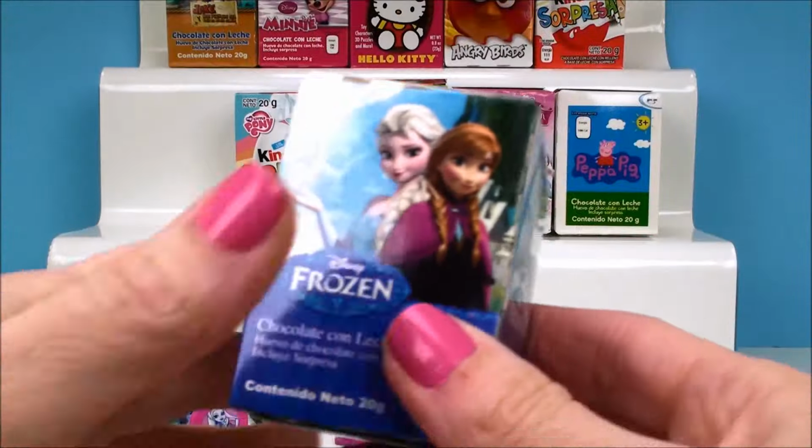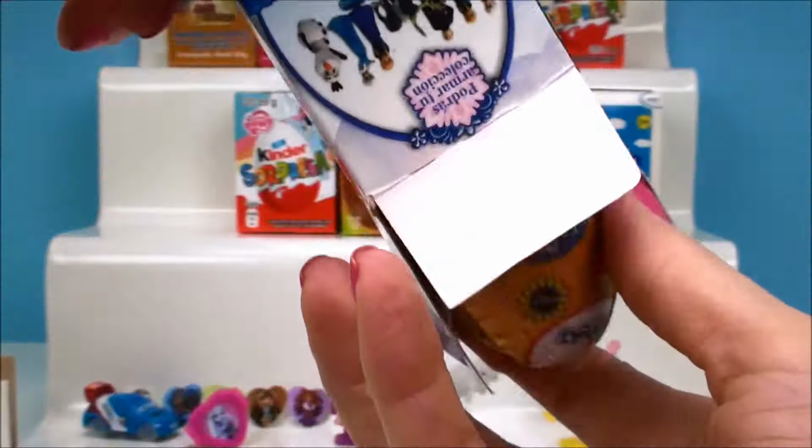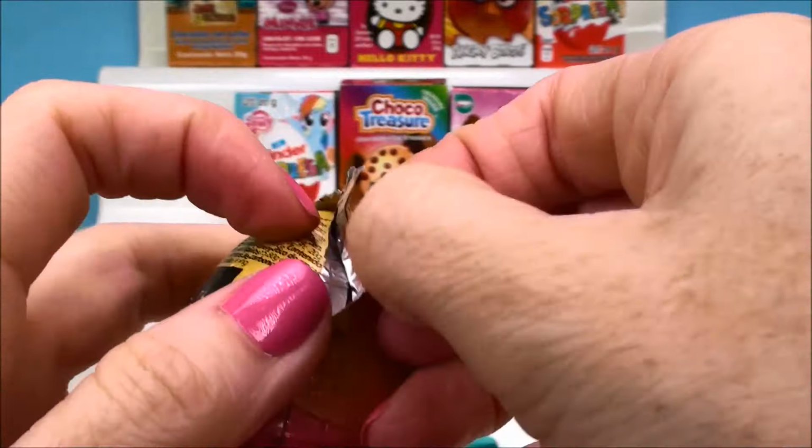Okay, so next we have a Frozen chocolate surprise egg. And here is our wrapper, so cute. Anna and Elsa are on the front.